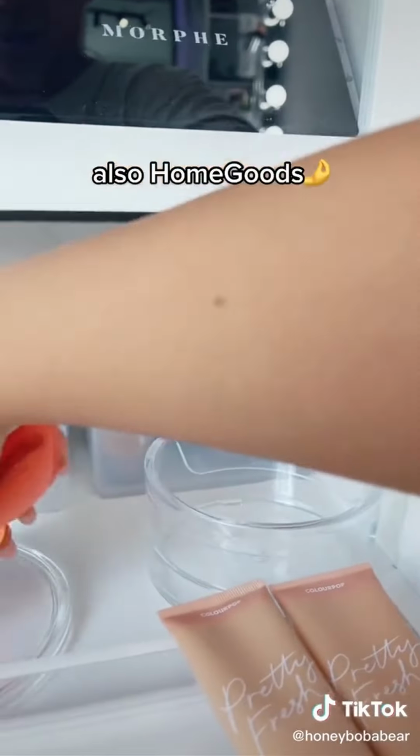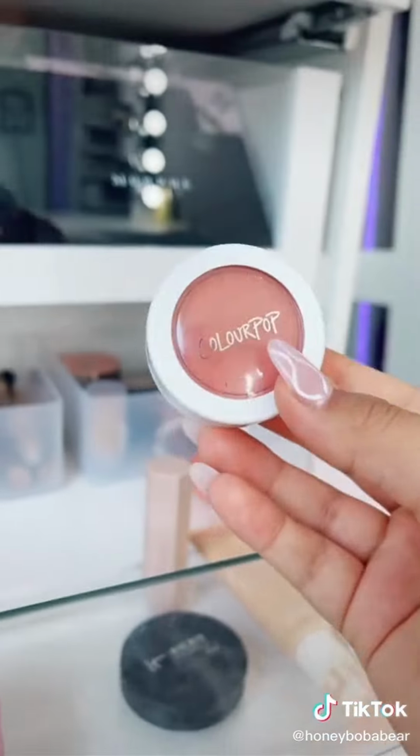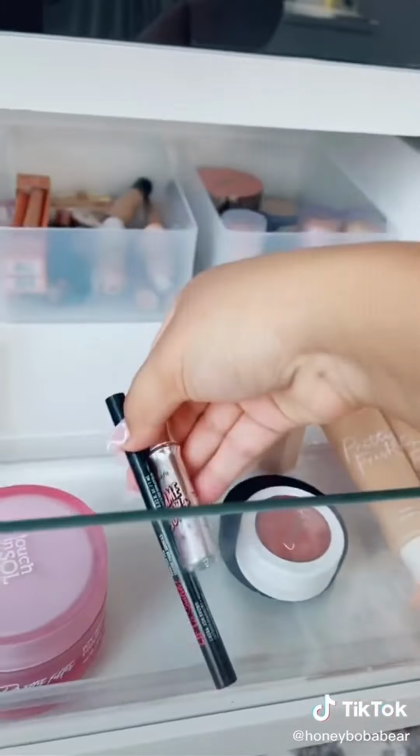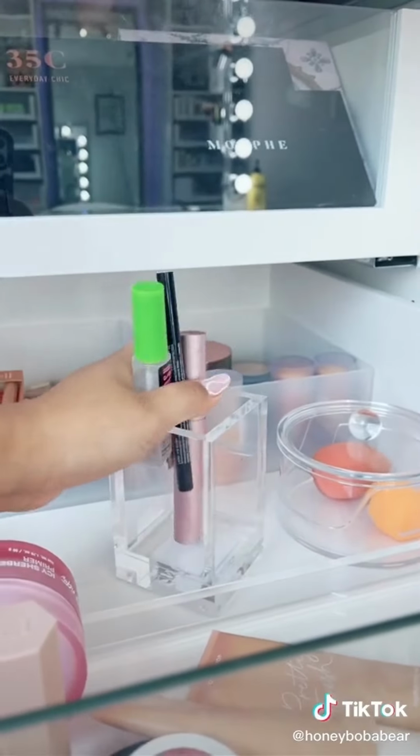It's gonna chill in the back, but I'm gonna put my beauty blenders in it. Fenty Contour Stick. It Cosmetics Blush. More Blush by ColourPop. Benefit and NYX for my brows. I use clear mascara on my brows too. Better Than Sex Mascara. I'm actually gonna put the smaller items in here so it looks less cluttered.